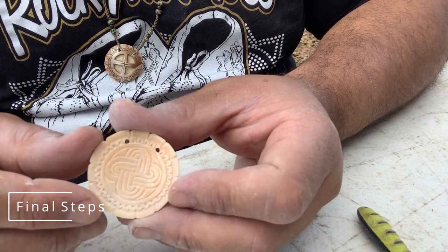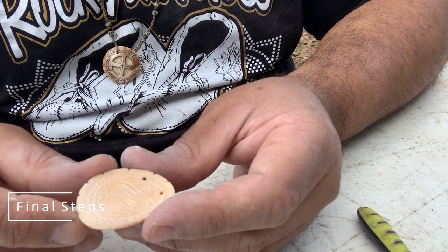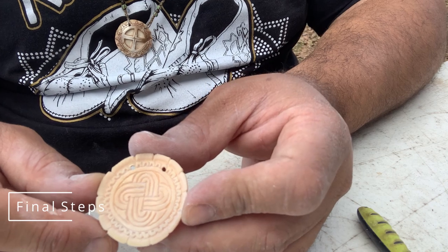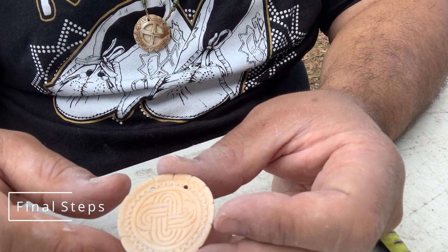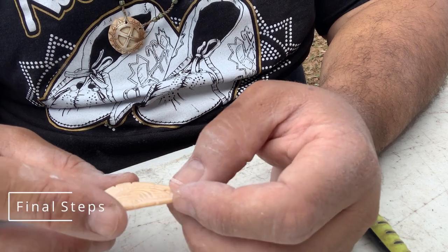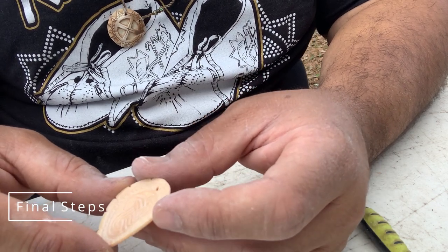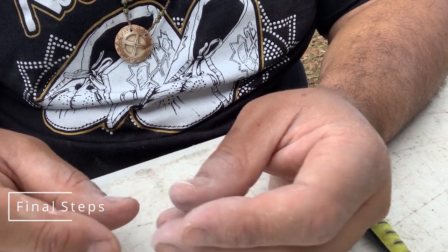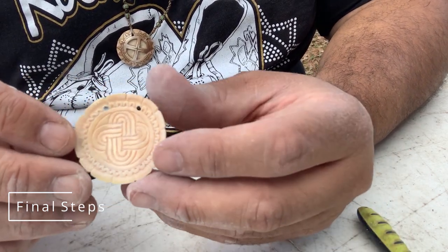You can kind of see the design. It's got a lot of enhancement because of how deep I went into the shell with my carving. And some shell, you don't really need to stain to make the design stand out. A lot of shell has natural coloration in it. The deeper you go into the shell, the more coloration is revealed. But this melon shell is a little bit plain right now.